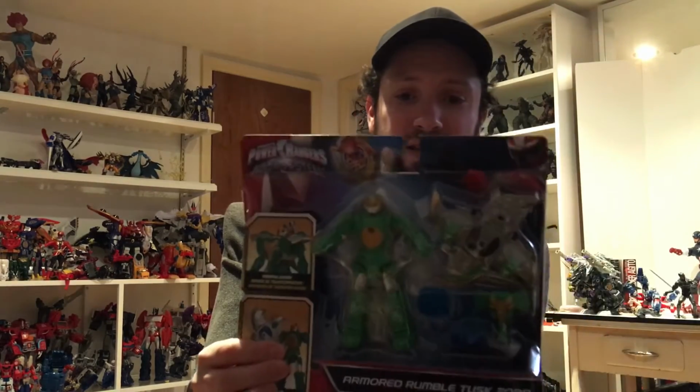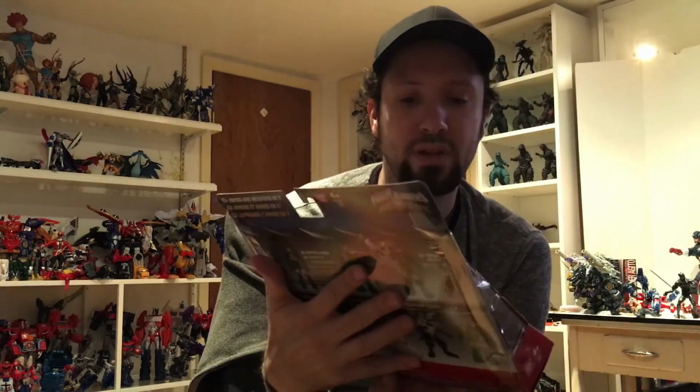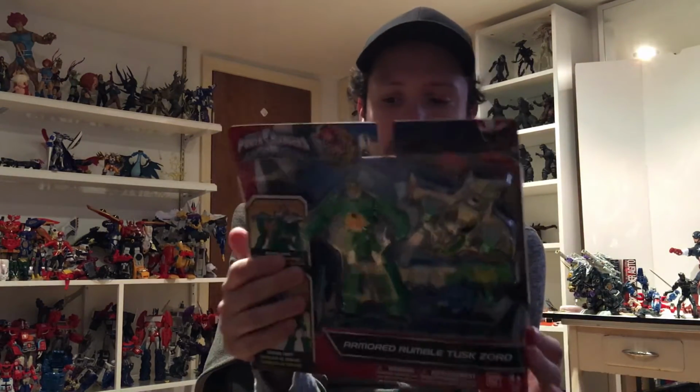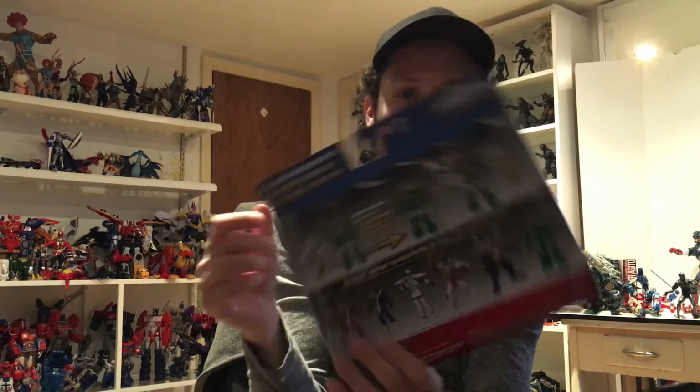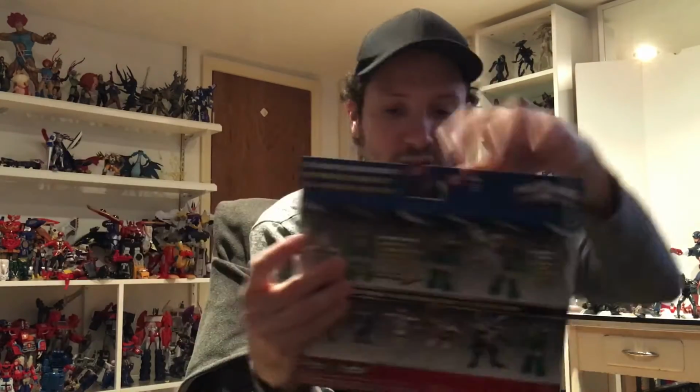And Ninja Steel toys are 20% off right now at TRU. This was only $12.99 to begin with, so plus 20% off, not bad. That's why I decided, you know what, I'm gonna get this, because I did think it looked cool. And I might get the other two Zords if I see them. Well, it depends on this one, I guess. We'll check this guy out and see if I like it.